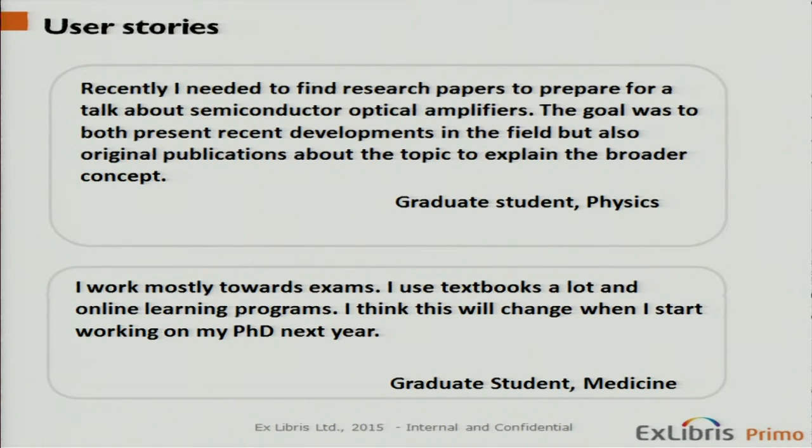And then a graduate student in medicine who said first that she works mostly towards exams. When I asked her about the PhD that she's starting next year, she said her professor gave her a couple of articles to read, which were written by him, of course. She looked at them and thought they were much too difficult and much too specialized at this point, because she was just starting to get into this research area. So she had to go back and get overview articles and then some more specialized research articles for the same area. So it was really both for her. Again, she started from scratch with the overview before she could get into detail.